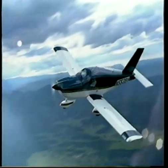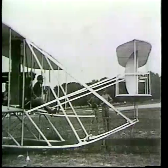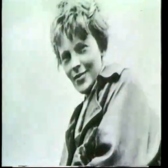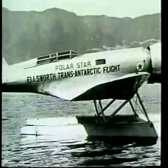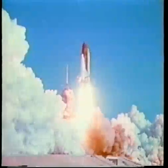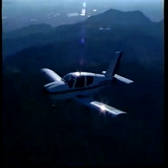So what is flying all about? It's about art and science, imagination and invention. It's about challenge and adventure, determination and skill, exploration and discovery. Flying is about all these things and more.